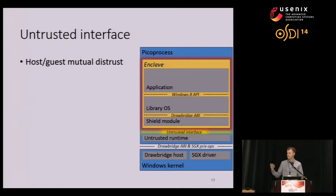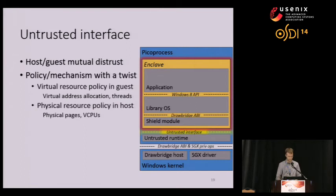So the untrusted interface is this key interface at the enclave boundary that's responsible for ensuring mutual distrust. And we designed this interface using a twist on the old idea of policy mechanism separation. In Haven, the guest controls all policy over virtual resources. By virtual resources, I mean things like virtual address layout, threads, thread scheduling, and so on. However, the host still controls all the policy over physical resources like pages, time on vCPUs, or time on physical cores, because the guest is, after all, being paid for a certain amount of physical resources and it needs to retain control over that.